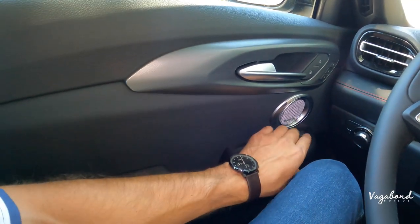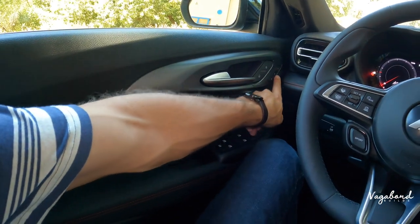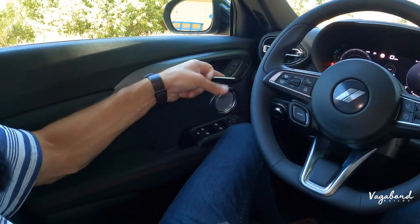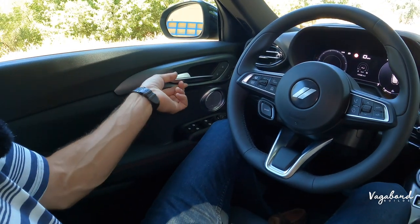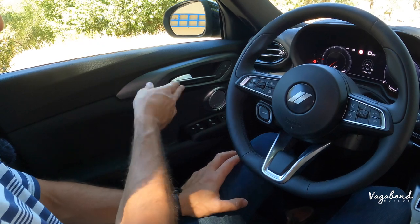You have the Harman Kardon premium sound here at the GT Plus trim. Up to three settings for memory on your driver's seat. Unlock lock button, and this is your handle. Check how nice and sleek that handle looks with that textured trim in that darker gray look.